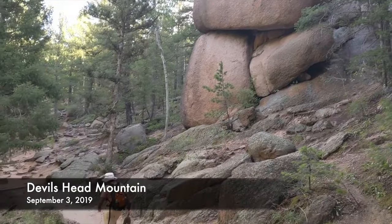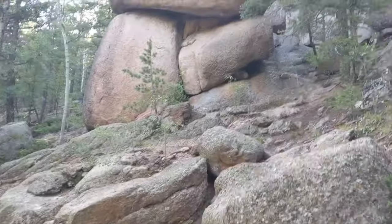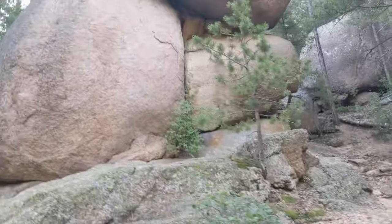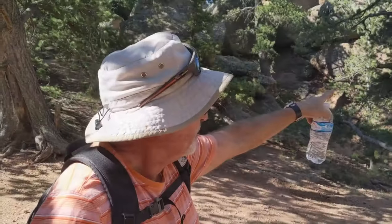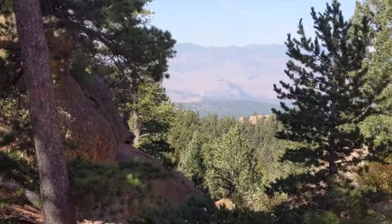Our goal was to prospect for pegmatite pockets along the way to the peak of Devil's Head. And the scenery along the way was distracting, but who could complain? Unfortunately, we didn't find anything this day, but the day wasn't wasted, because today we were able to acclimate to the elevation change and take in the awesome scenery.